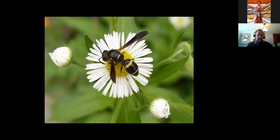So wasps began to add pollen and nectar to their diet, and over the next 100 million years, they switched from being true 100% carnivores to true omnivores. So most wasps today only eat meat when they are young, and as soon as they become adults, they switch to a vegetarian diet of pollen, nectar, tree sap, and other plant materials.